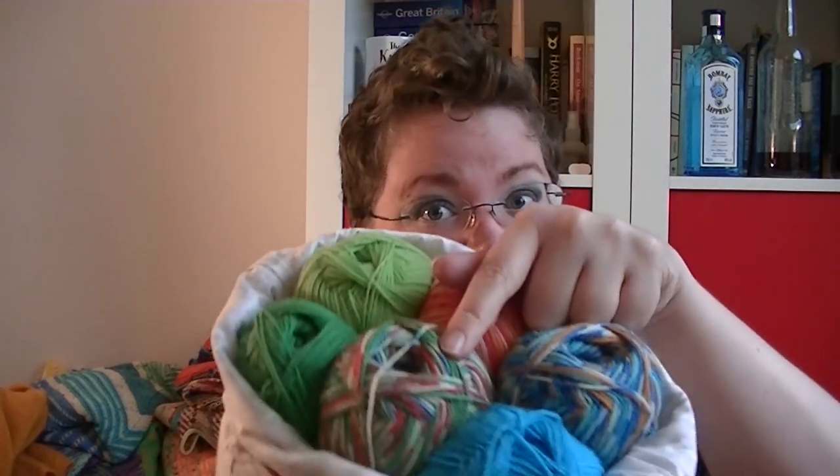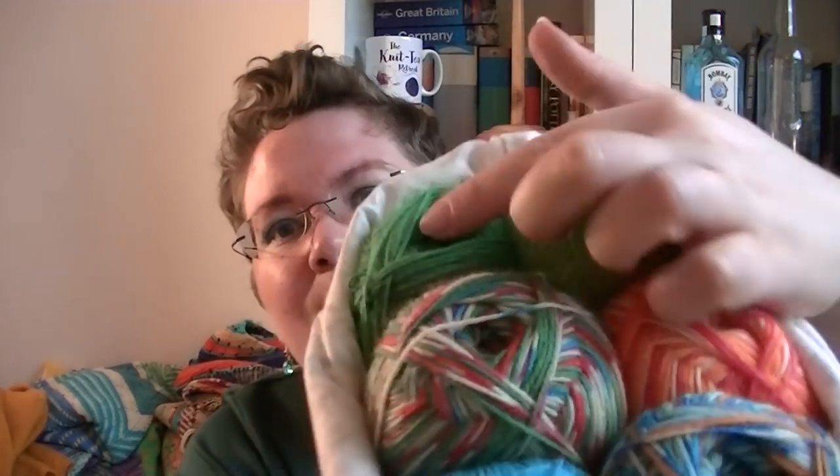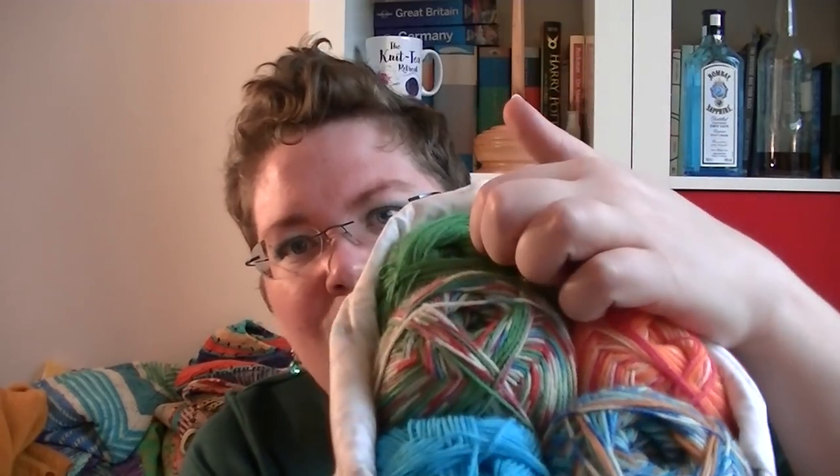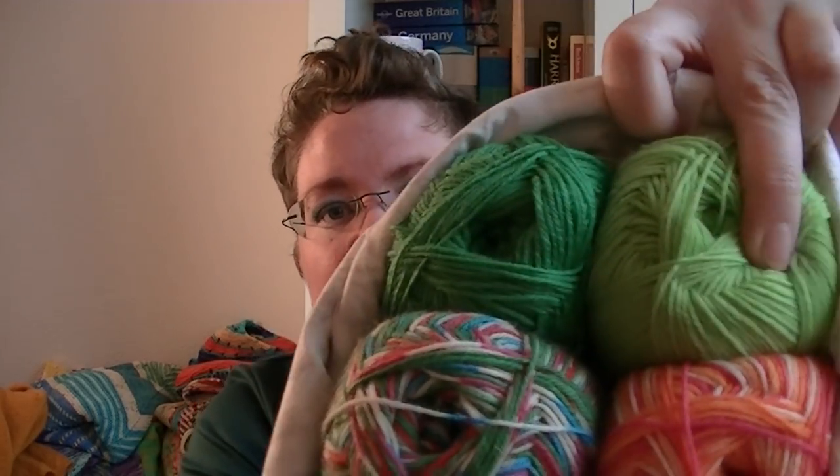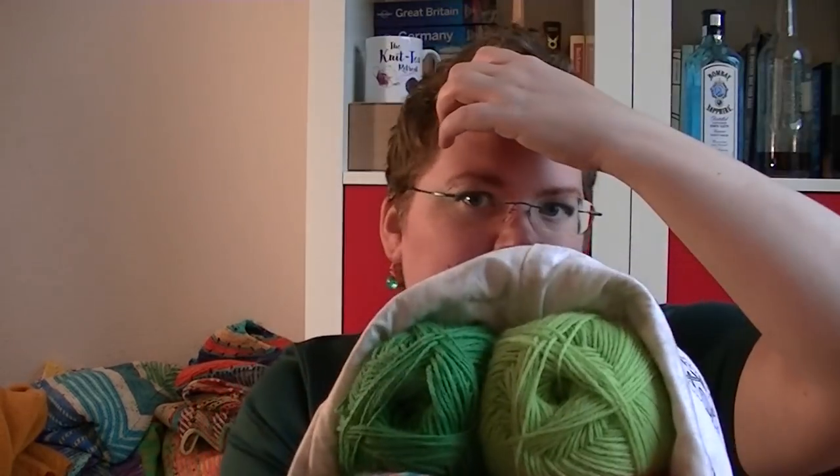Something tequila sunrise. Fairy Lights, the new Christmas one, with the green one, which was not in my head at the moment. And this sour apple one, which I really, really love. I already had a ball and I already used quite a lot of it. So I was like, I need a new one if it's possible.